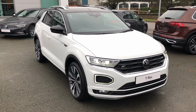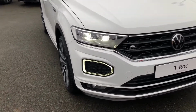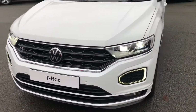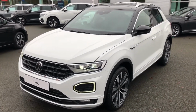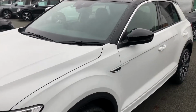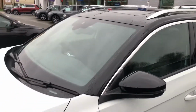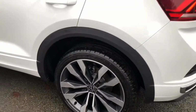Introducing the T-Roc R-Line 1.5 TSI petrol, 150 PS with a 6-speed manual gearbox. Finished here in the much sought after pure white paintwork with an optional black roof pack as well and the black wing mirrors. The R-Line model here will feature a number of sporty enhancements, not just on the exterior but interior, such as these 18-inch diamond cut alloy wheels.